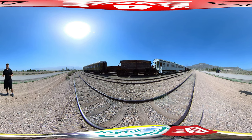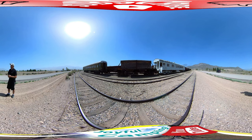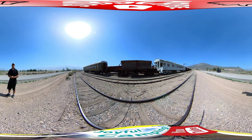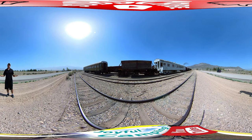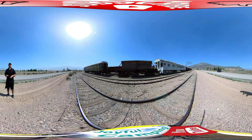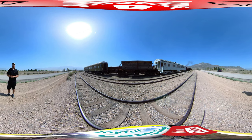This is going to wrap it up for us here in Ely, Nevada for the Bristlecone Bricks and Train Show. They had some amazing trains on display, and we look forward to coming back next year. They have train rides all the time here, so if you're in the area, make sure to check the schedule and find a ride that'll work for you. I'll leave you with a couple shots of the steam trains going by.